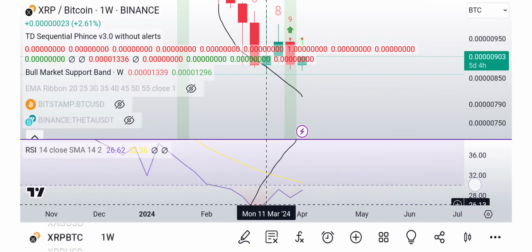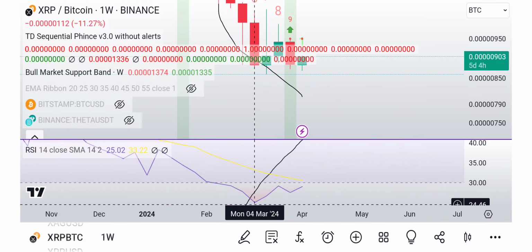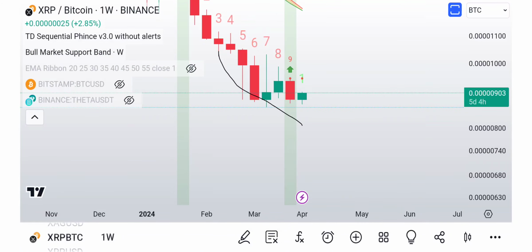We have a higher high on the RSI here, but not really on the candle.